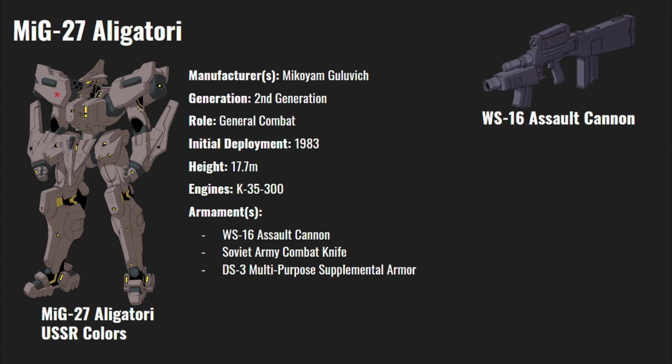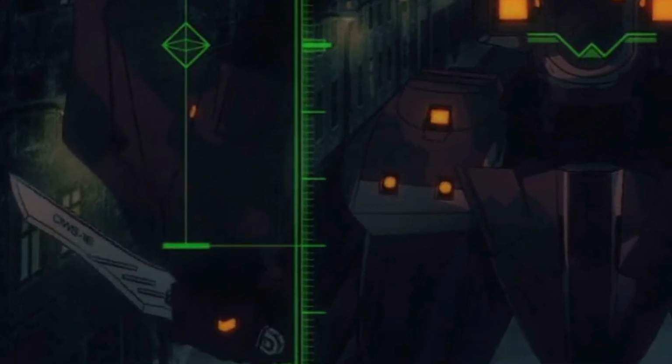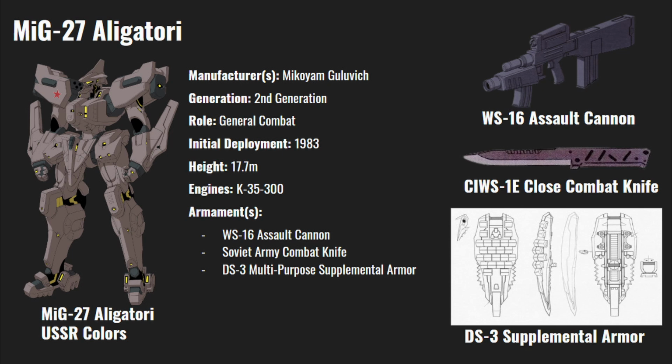In a symbolic departure from reliance on Western weapons technology, the MiG-27 features a close combat dagger of Soviet design. The Sea-Whiz-1E was a combat knife which utilized a longer blade, necessitating larger knife sheaths for the MiG-27. The newly designed forearm components were one of the more distinctive differences between the Chubaraschka and the Alligatori. For defensive purposes, the DS-3 supplemental armor was also compatible with the craft.